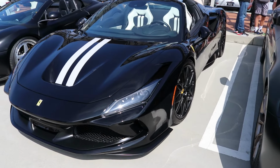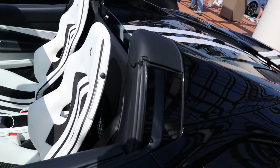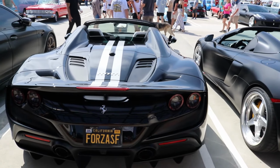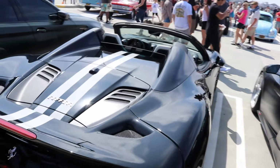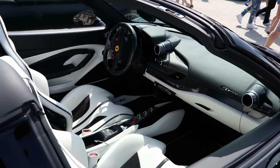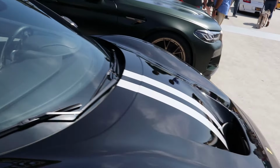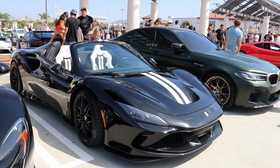This might be one of the best spec F8s we've seen so far. Might not, actually, I think it is. It's got the panda going on. Black with the white stripe, and it's a spider. The interior is crispy. Look at that. Yeah, I feel like these F8s, SF90s are going to age way better than the 458s for sure.